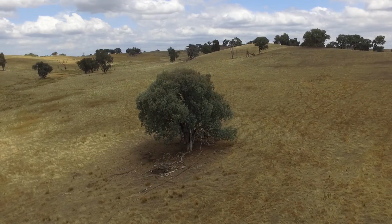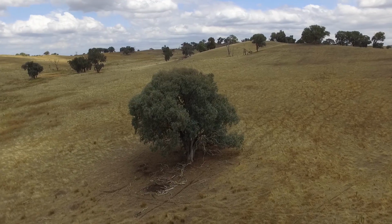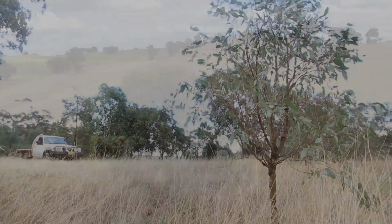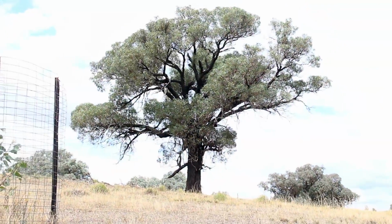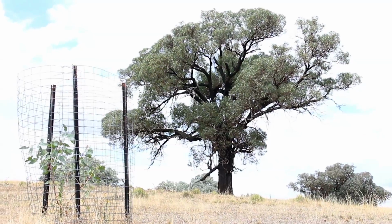The alternative of treeless rural landscapes is unimaginable. Rather than standing by and watching the values of these icons steadily vanish, it's inspiring to see farmers stepping up, protecting the old giants and nurturing future generations.